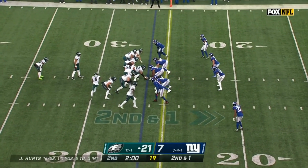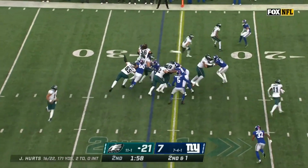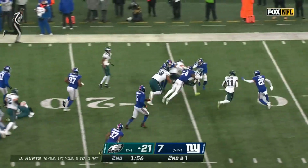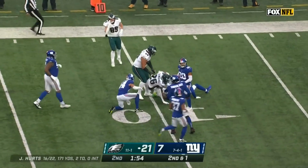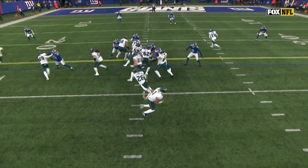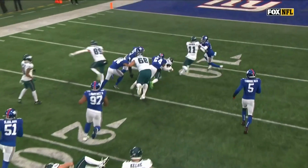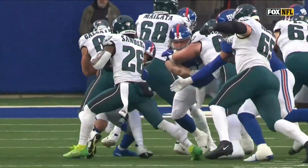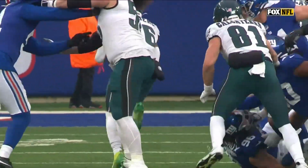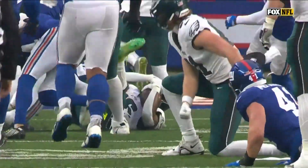It's 2nd and 1 for the Eagles, trying to take advantage of the long Boston Scott kick return. Sanders off the left side has a hole. First down to the 10. Down front, pull, kick out, pull, lead up, get in behind. Just really good patience, able to jump around. Nice block by Grant Calcaterra. Put it all together. Miles Sanders now 38 yards.